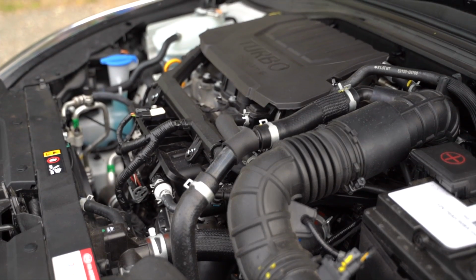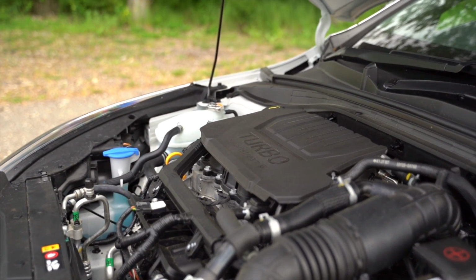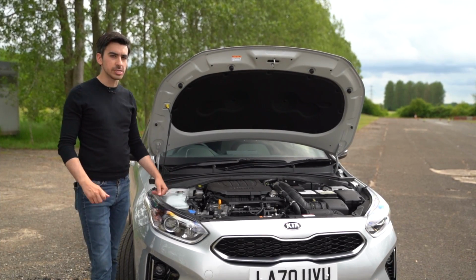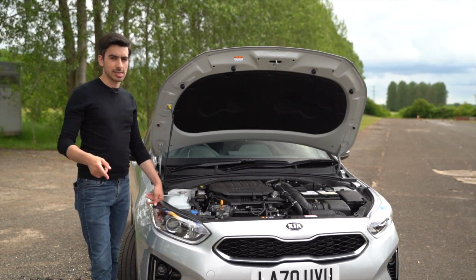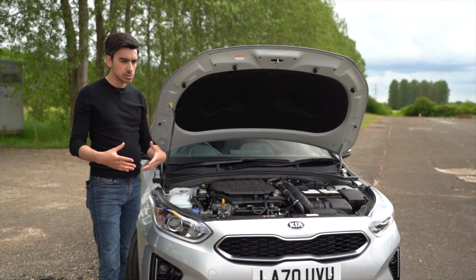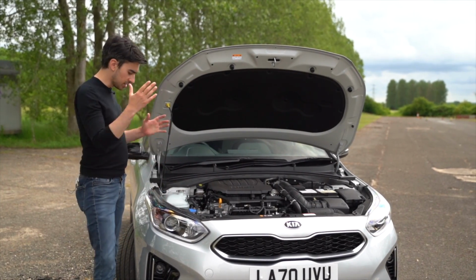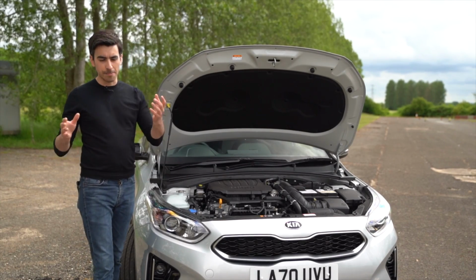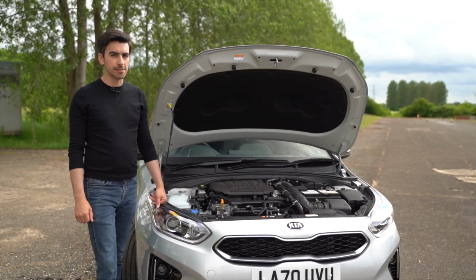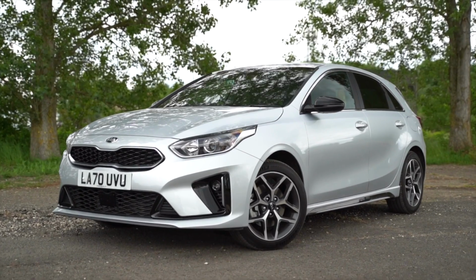Of course, there are other engines in the range as well. You've also got a 1 litre petrol and a 1.6 litre petrol as well, the latter producing 201 brake horsepower, which is very sporty. And there's also a 1.6 litre diesel, which is mated up to a 48 volt mild hybrid system to reduce emissions. Now, all cars come as front wheel drive, but you do get a selection of either a 6-speed manual or a 7-speed DCT automatic. Of course, there are plenty of trim levels to choose from that you can pair up with the engine of your choice.